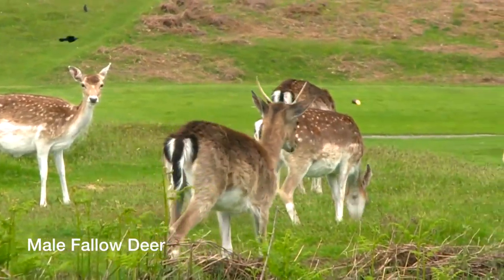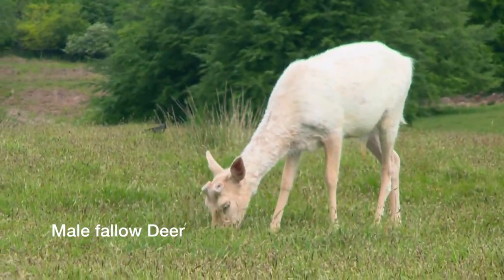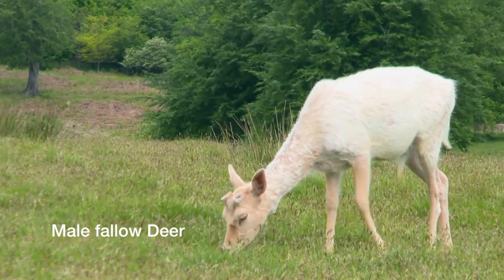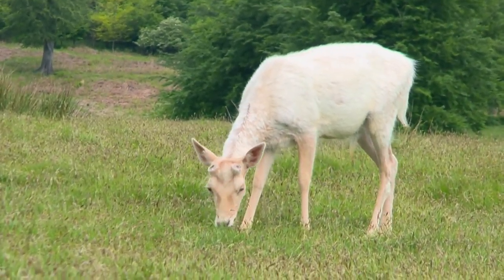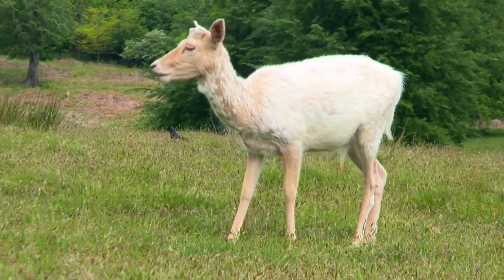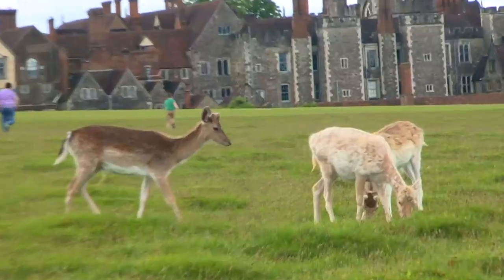A mature buck has antlers, a very prominent Adam's apple and a very obvious brush of hair under its belly. This is a young male, as you can see from the small antlers. Fallow deer range in colour from white to dark brown. Dark brown fallow are usually called black fallow.